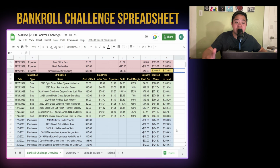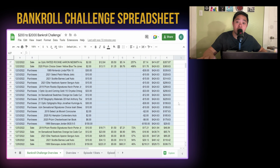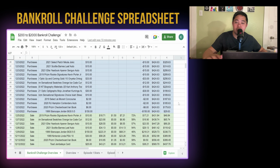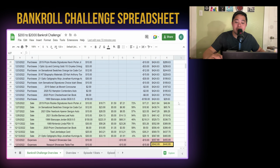Let's move on to episode 3, just to give you guys another idea of what's been happening. In episode 3, you'll see a lot more green sales, which is why the bankroll value moved up a lot. The next section of blue was from the Newport showcase. I mentioned this in almost every video, but that show was really great. Dynasty Mode, give them a follow. Go to Newport showcase if you're in the area. I made a lot of purchases at that show for the bankroll challenge, and then I made a lot more sales after that. So you'll see them again in green, and then I accounted for some more expenses in red, and the yellow at the end of it is again the total bankroll value and, what is the other thing?